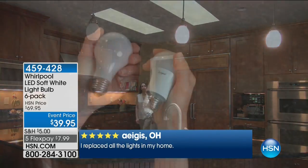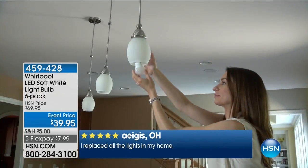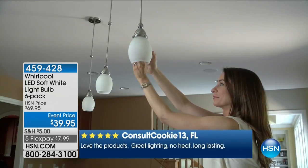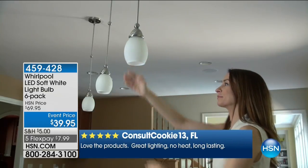Let me just tell you something. I wish I had 20,000 packs of these. Carrie, is this your only show with this? This is it. We have 2,300 for the day, and that's it. That's all you have. There's no more at this offer at this price.